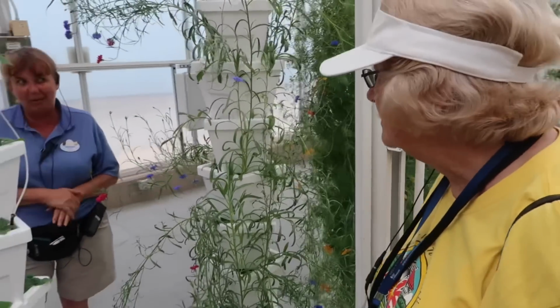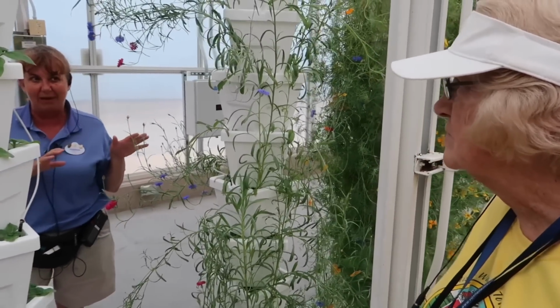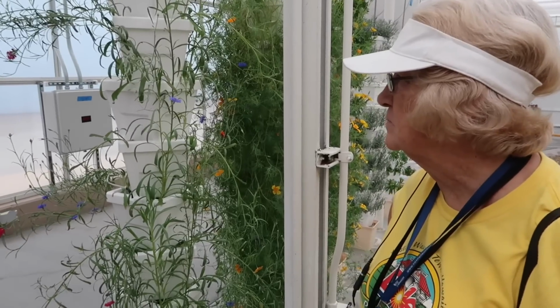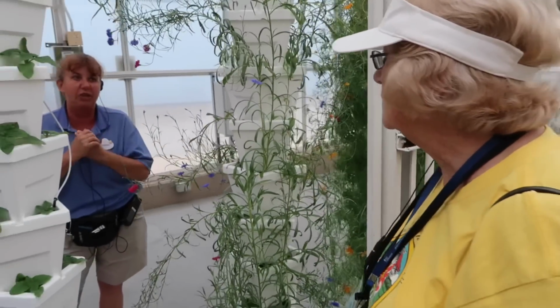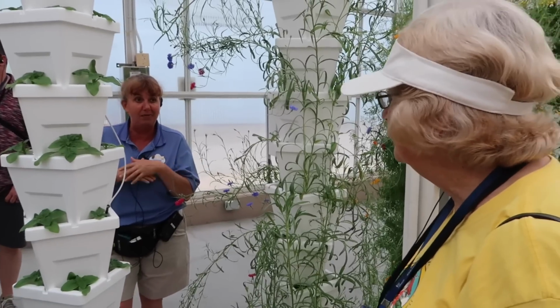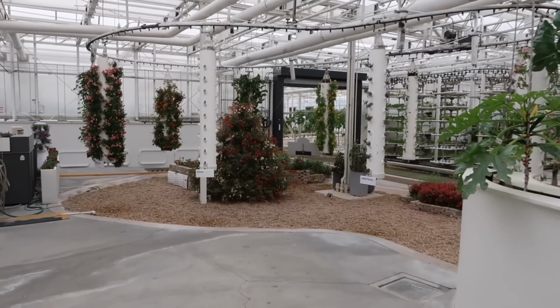As far as the flowers, we don't normally have this many flowers in here because it's Flower and Garden Festival right now. There's more flowers than vegetables just for that pop of color to go along with the celebration. So I would say less than 1% of the food consumed at Walt Disney World is coming from these greenhouses. It really is more of a show greenhouse than a production.